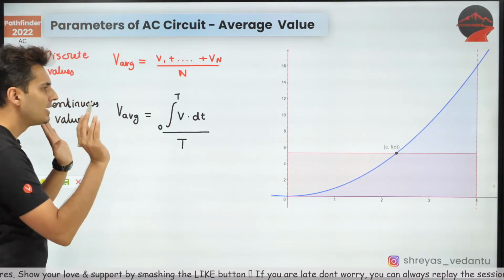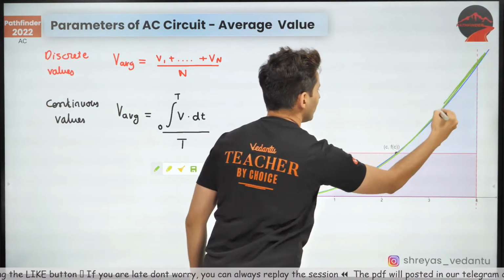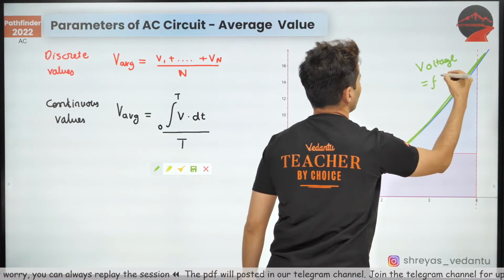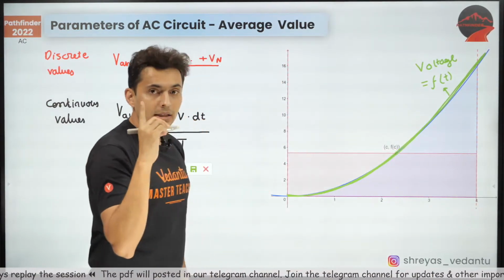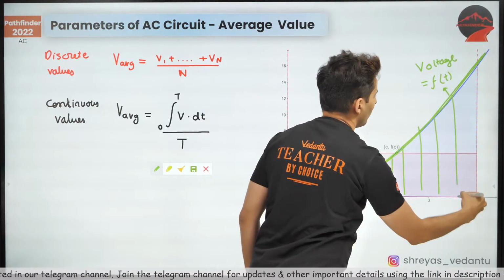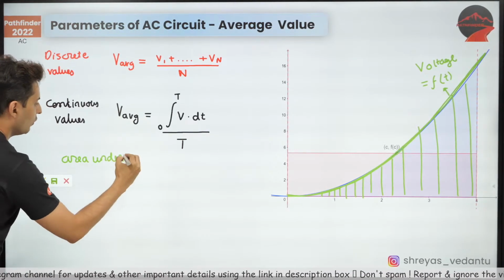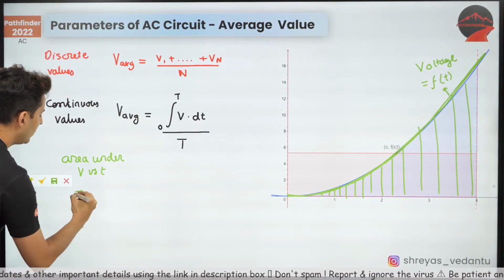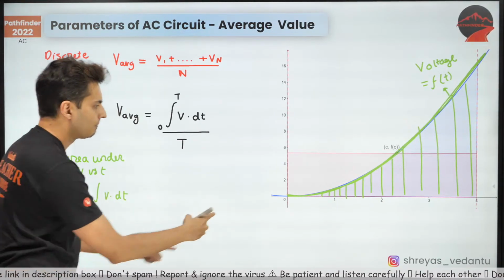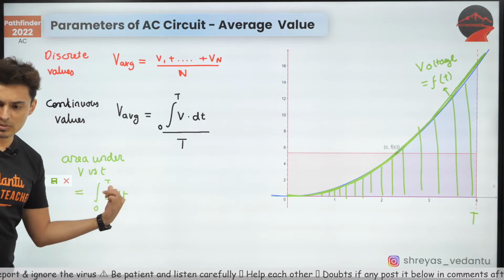Now there is a very simple logic to this. See guys, imagine for example, this is my voltage function. Imagine this is how my voltage changes. This is my voltage function, which is some function of time. Now, if I ask you what is the area under this graph, what will you say? The area under voltage versus time graph will be nothing but integral the function, which is voltage, with respect to time from 0, let's say this is t, 0 to t. This is definite integral, everybody knows this, integral v dt from 0 to t.